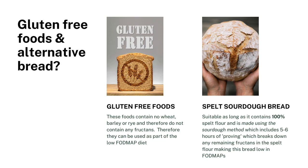The type of bread that is more palatable if you don't want to use gluten-free bread is spelt sourdough bread. Now the secret here is it needs to be bread made with 100% spelt flour, no other flour, and it needs to be used to make sourdough, which takes 5 to 6 hours to prove, and during that proving process it basically breaks down any remaining FODMAPs, or fructans, in that spelt flour, and makes spelt sourdough very suitable for FODMAP patients. It's quite difficult to find because a lot of bakers find spelt quite difficult to work with. It doesn't rise so easily, so they'll often make a spelt and rye loaf or a mixture of flours.